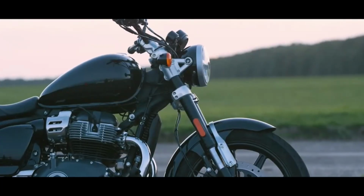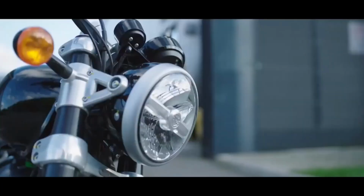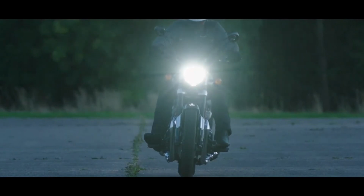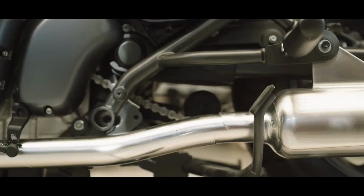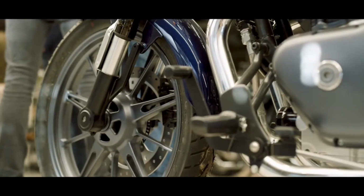And the engine is Royal Enfield's venerable parallel twin 650, an engine I've ridden in the Interceptor, and an engine whose character and performance characteristics also suit me nicely.